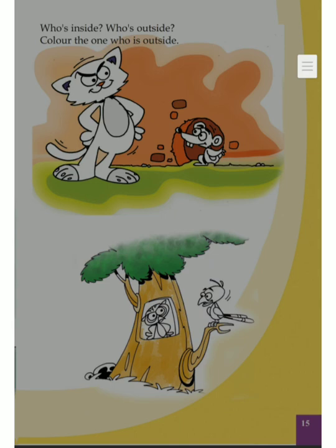This is our last activity. Okay. What can you see there? A big cat is there and a small rat is there. Who is inside? Who is outside? Color the one who is outside.